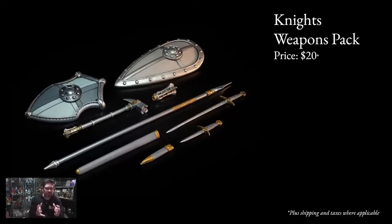Similarly, with these new knight weapons that we see as included with the figures, we know that people may want to outfit some of their other knight figures with some of these weapons as well. So this knight weapons pack for only $20, you're going to get both of those shields. The hammer, it's got both of those attachments, so you can either use the hammer or the mace. It's got the new spear, the sword and scabbard, and the dagger and scabbard.